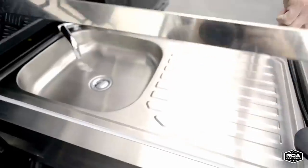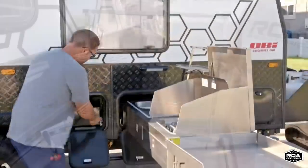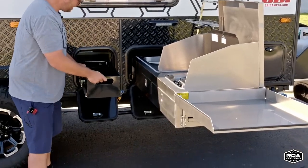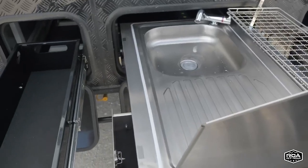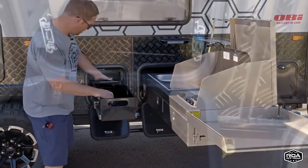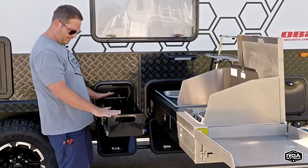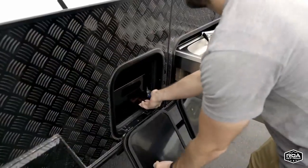This also has a really cool dry rack here, or you can put whatever you want on there. I really like this little tray right here. And check this out. I love how they've done this. Everything in here is carpeted, not just in here, but inside the trailer itself, it's all carpeted. And these are just all laser cut, really nice. They feel very good quality.